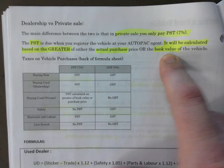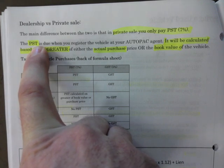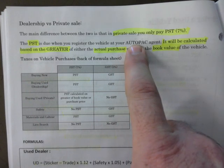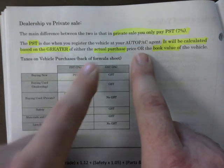Before I move on, who gets the PST? Who do you give the PST to? The owner you're buying it from? Don't give it to that person. Don't pay PST to them. You will pay that PST when you go to AutoPack. AutoPack will collect it from you. Don't give it to the other owner. Okay, that's just what I'm going to say there.